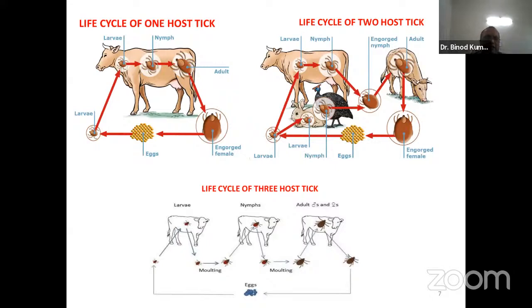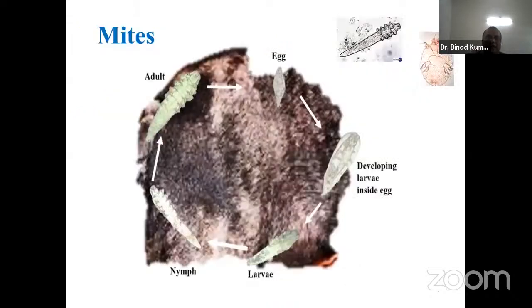So this biology is also very much required for the management of these arthropods, because we should know which parasite, which stage of the parasite, where it is, what its location is, and then only can we have some strategy. Okay. Then mites are totally permanent parasites. All stages are on animals only. Nothing will go on the surface or ground or animal house.